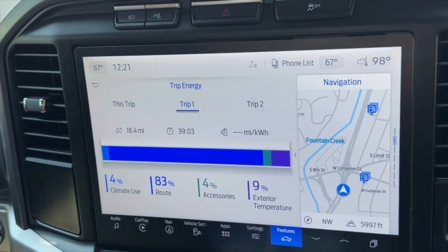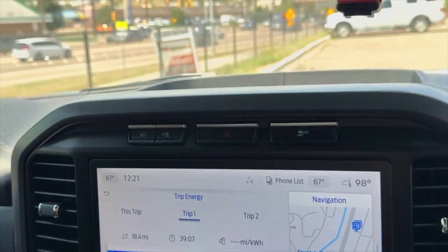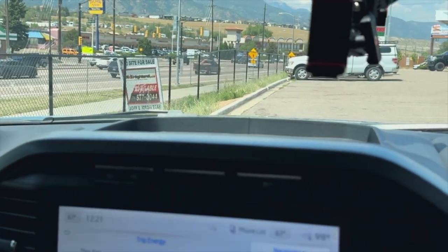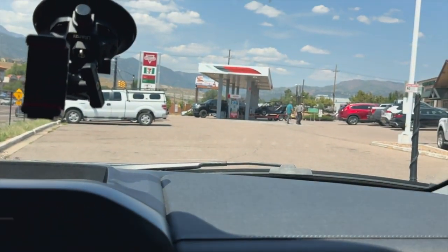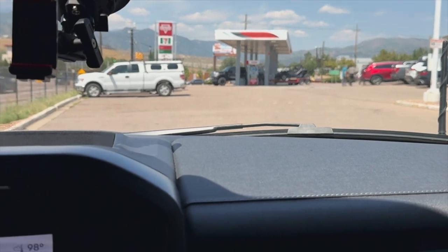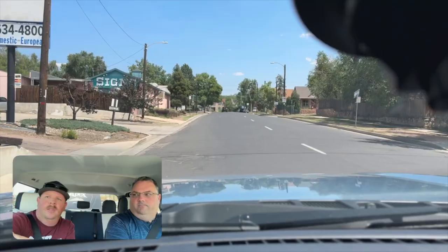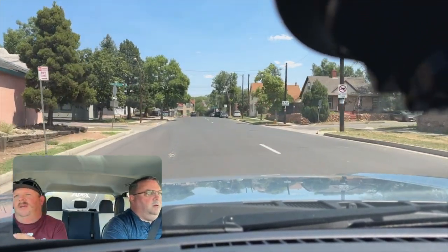So, we will give you an update again, right? We're just on Highway 24 now. We're about to go up Highway 24. We'll touch base before we hit the mountain to climb up into the mountains, and we'll see what the consumption changes to at that point.